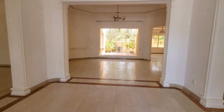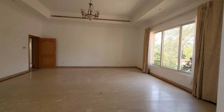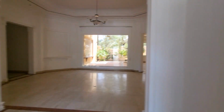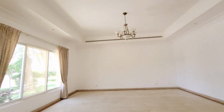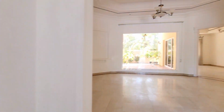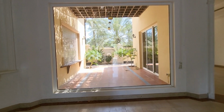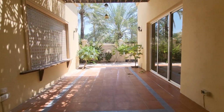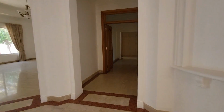Here is the 4-bedroom beautiful single-story villa with a beautiful main entrance. This is with two living rooms, one on the right side and one on the left side. It's central AC. This is the backyard side. I will show you later.